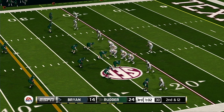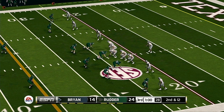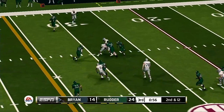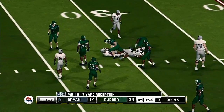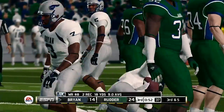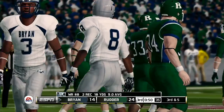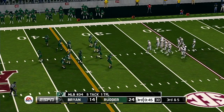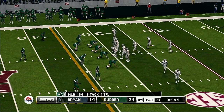Five wide. Caught with room to work. He's taken down at the 30-yard line. The pass good for maybe 7 yards. Good decision here. Nice dump off. It's only 7 yards, but the offense will take that play every time.